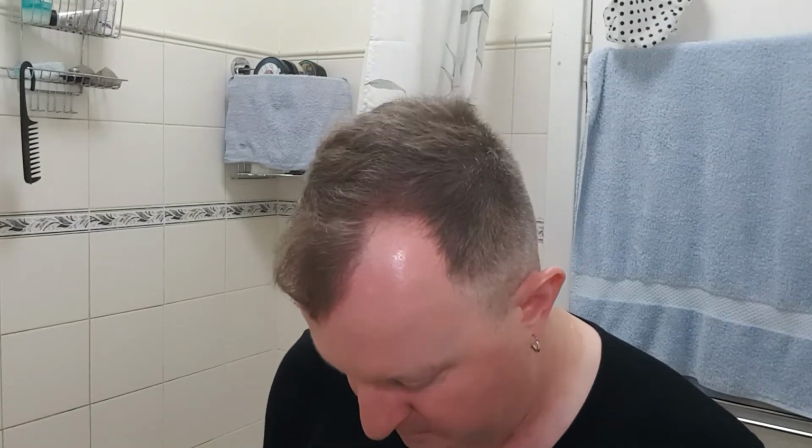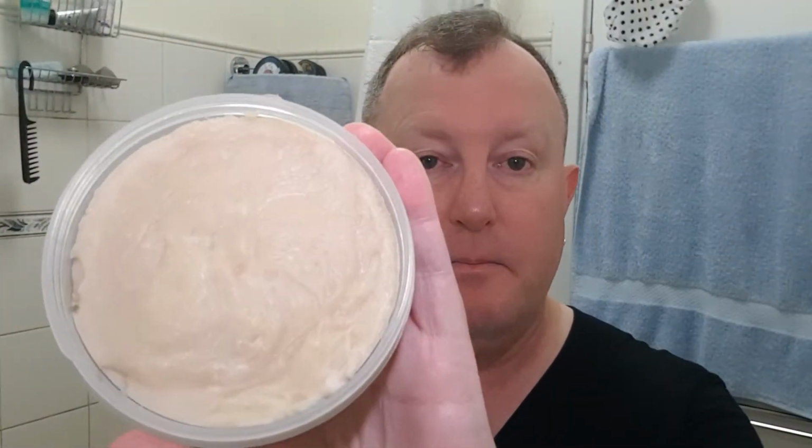The candle, the soap. Here is the aftershave splash which I'll be using. Put that to one side, somewhere safe. And we have the soap. Just close this up. So there's the soap.